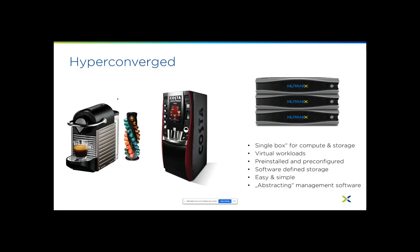The idea of HCI came here: you have one screen and you can manage everything, and everything runs as software in the back end. All you have to do is request your type of infrastructure, and you get this.